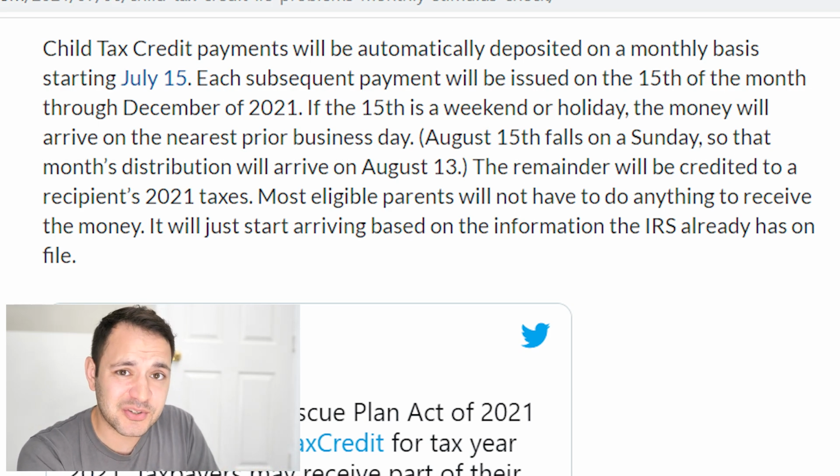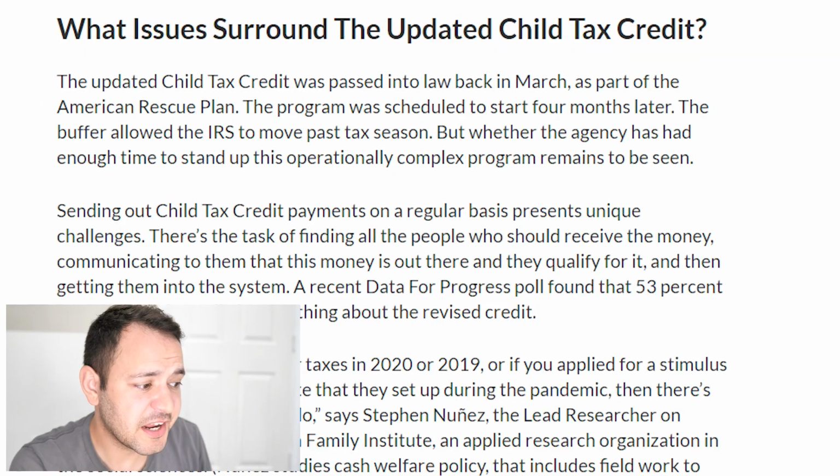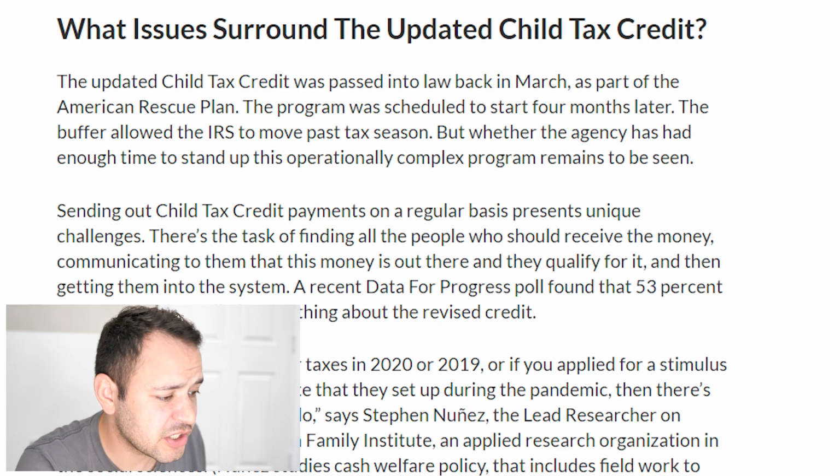Or let's say you just recently had a child and the IRS doesn't know yet because your information isn't updated. You need to make sure you got your current information on file so you get the right amount. Now, what issues surround the updated child tax credit?